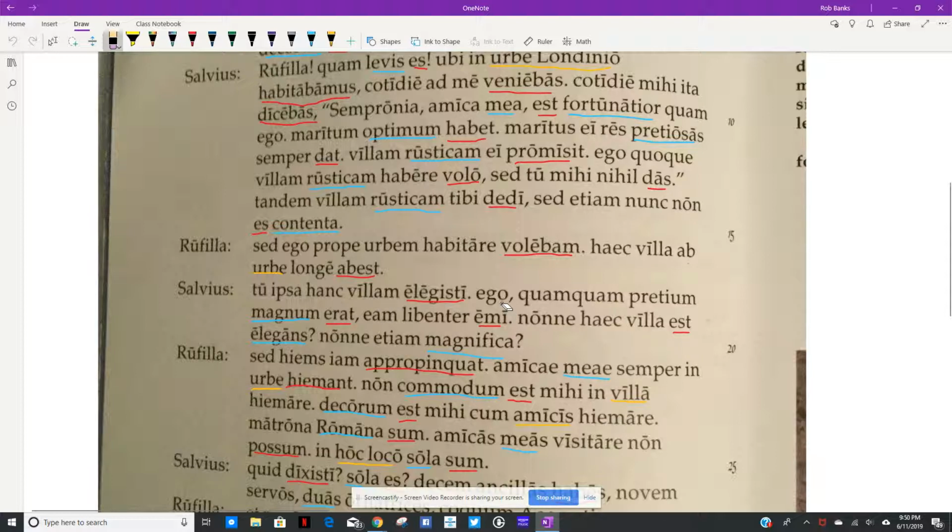Ego, so I, okay, this is interrupted by quamquam pretium magnum erat. So although the price was magnum, great. Here, magnum is modifying price, which is actually neuter here, but it doesn't really matter because it still takes a second declension accusative singular ending here, so the form doesn't look odd to you at this point. Neuters we'll see real soon.